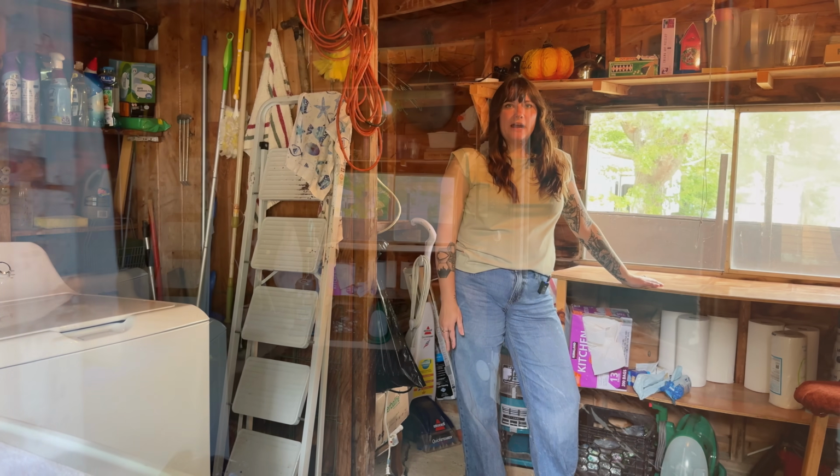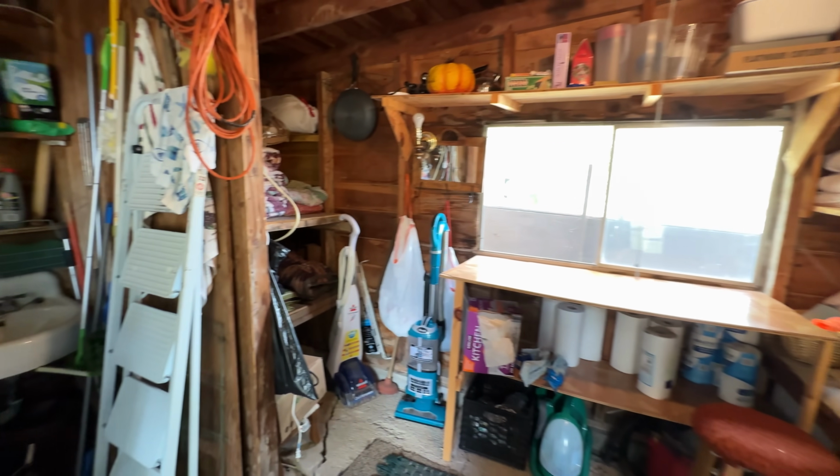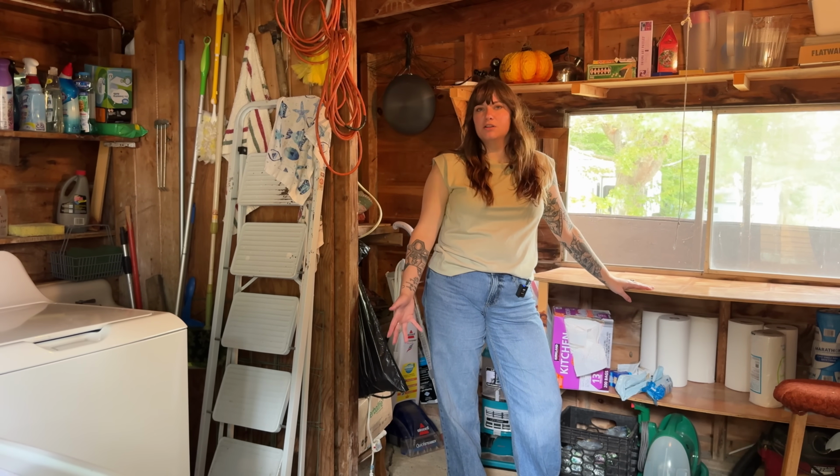This is the laundry cabin. Currently, only the owner uses this. It does not have guest access, so it's got all of your sheets and towels and anything else you could need to stock the cabins, and all of that will convey.